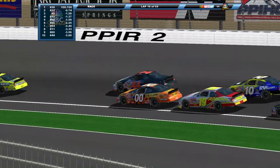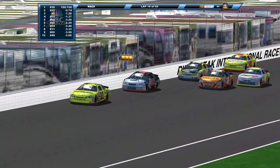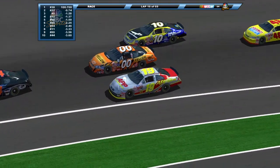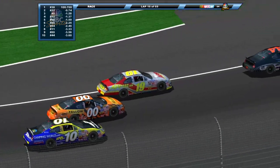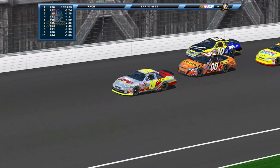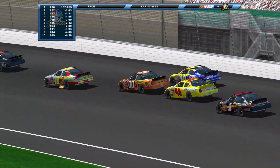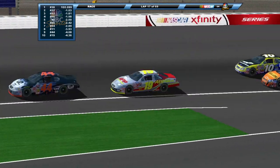But side by side back here, the 44 to 00 side by side. Here comes the 19, taking up three wide as Chad Blunt dives to the bottom, entering turn 3. He's gonna try to clear that 00. He does clear him out of turn 4. Down the front straightaway. Still side by side behind him though. John Andretti on the high side trying to hang on. Here comes Shane Meal. Here comes Jason Keller in the number 1 car.